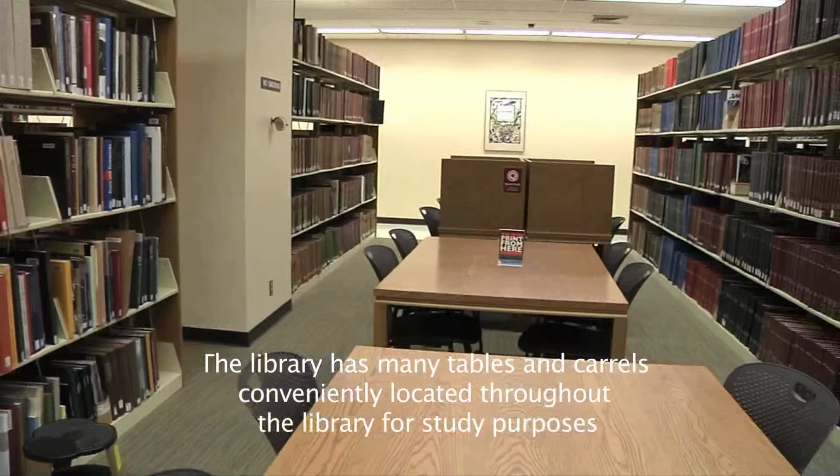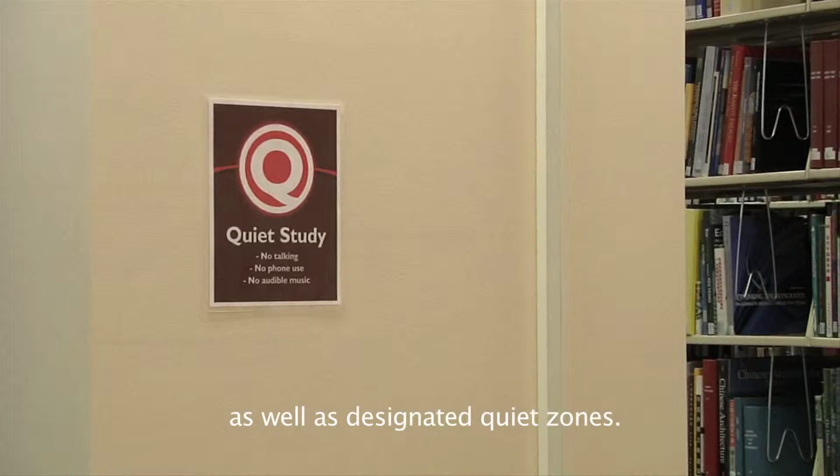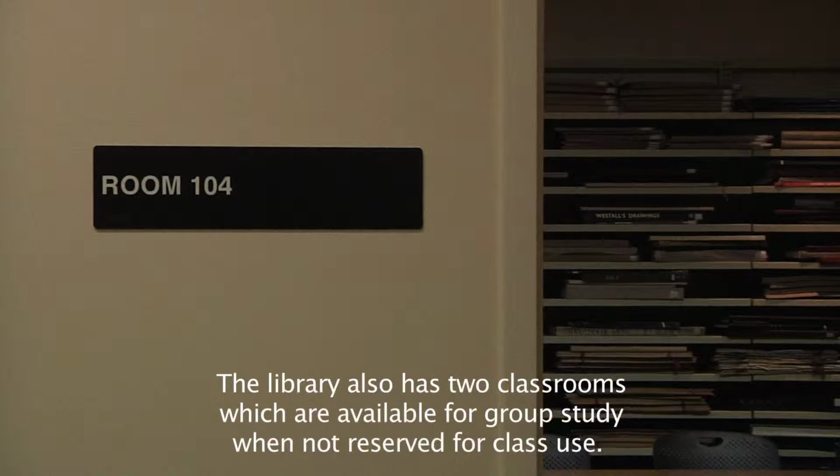The library has many tables and carrels conveniently located throughout the library for study purposes, as well as designated quiet zones. The library also has two classrooms which are available for group study when not reserved for class use.